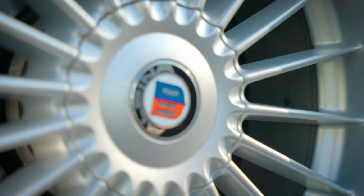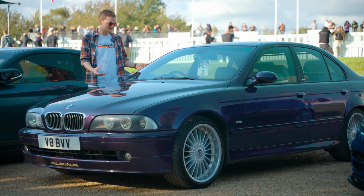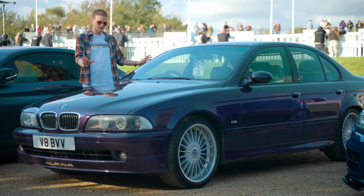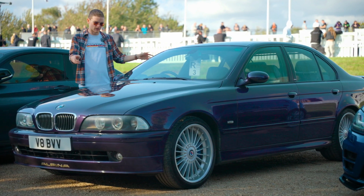It's still V8, it's still more powerful than a 5 Series. It's still a bit sportier, but it's more relaxed. It's automatic, it's got big comfy seats in it. It's got slightly thicker sidewalls. It's stunning. In purple, I adore this. I'm not a huge BMW fan, but this, I'm all over, I want it.